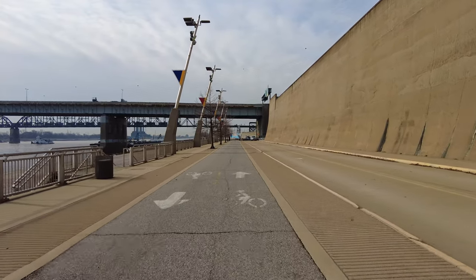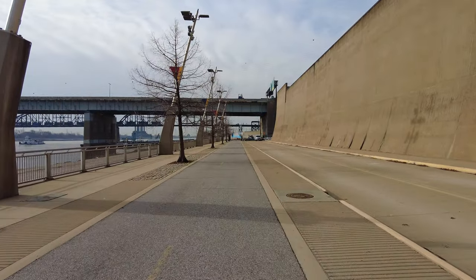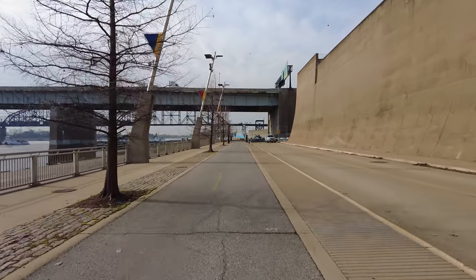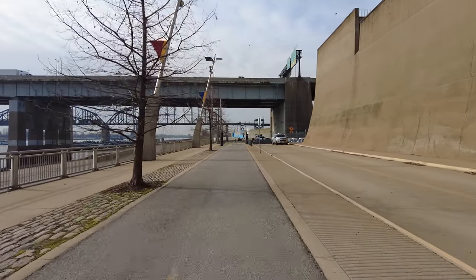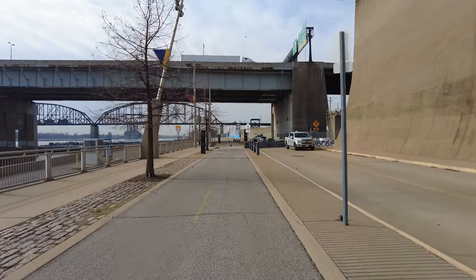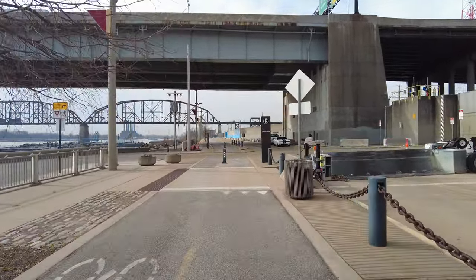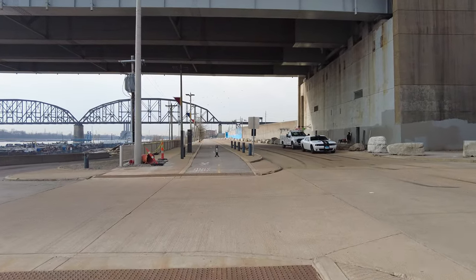I rode this bike over the Eads Bridge, which is not this one ahead, but the bridge that would have been behind me. And that took me over to the Illinois side, and on the Illinois side there's a Mississippi River overlook right in the center of the arch. So I got some great pictures with the sun setting and the arch. There's a couple of photographers up there while I was there also taking pictures.